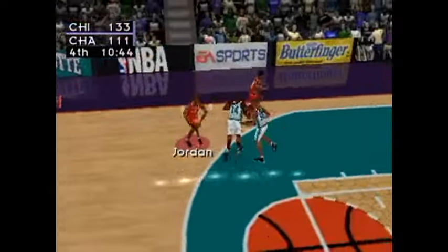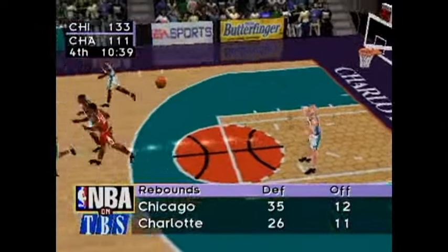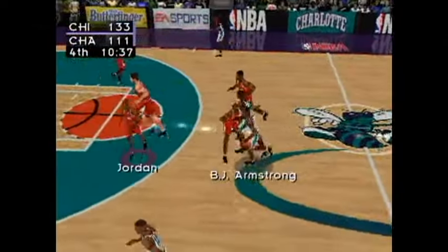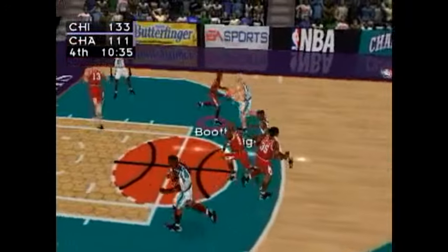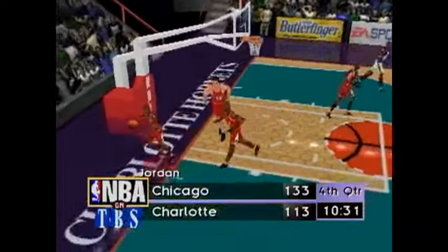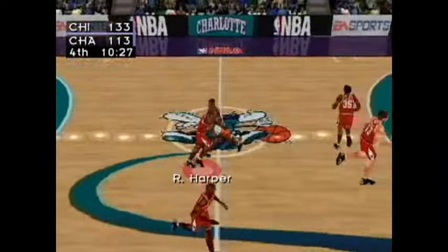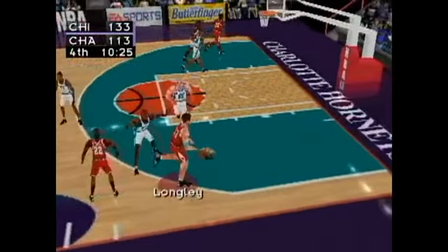Inbound pass to Harper. To center court to number 23. He puts up the rainmaker. Off target with the J. Geiger makes the rebound. Pass to Rice. Takes the turnaround jumper. Inbound pass to Harper. To center court to number 22.